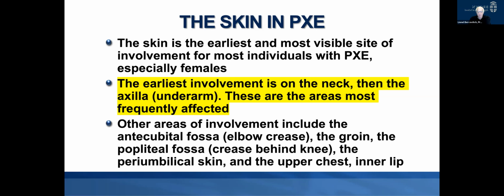But there are other areas of involvement that can include the crease in front of the elbow, the so-called antecubital fossa, the groin, the popliteal fossa, which is the crease behind the knee, the skin around the umbilicus, sometimes the upper chest, and also the inner aspect of the lip. We consider mucous membranes to be modified skin. They really are microscopically very similar to skin, except in lacking a scaly or horny layer. In addition to the inner lip, it's also found in the vaginal mucosa and in the esophageal mucous membranes. So there can be fairly extensive involvement in terms of areas involved.